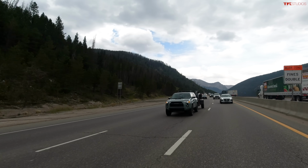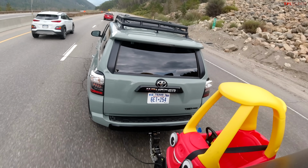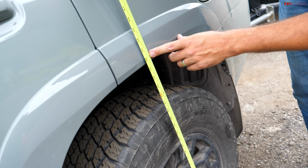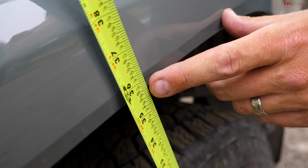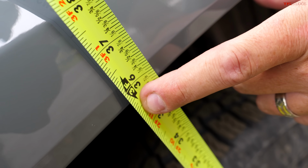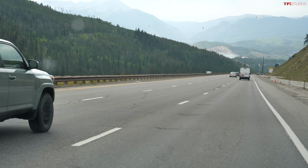And just maybe manually shifting it, right? If you do want to control the transmission yourself, you can always do that. I don't imagine this trailer will affect the TRD Pro 4Runner that much. This is how tall it is with the trailer hooked up, about 35 3/4.